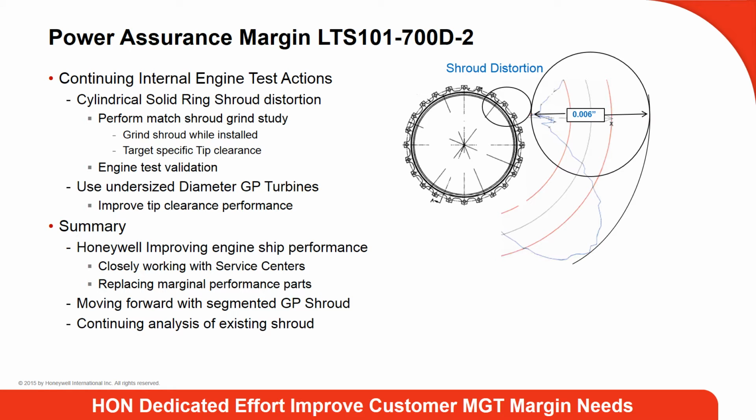So in summary, Honeywell is improving the engine ship performance today by working closely with the service centers, replacing marginal performance parts, and we're moving forward with the segmented GP turbine shroud, and we're continuing analysis on the existing shroud.